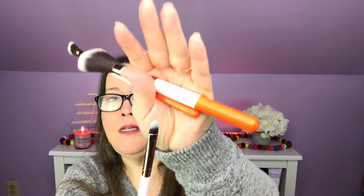And then concealer. Oh, that's kind of fun. So that's really a blush, an angled, and a concealer brush. So one face, one eye, and concealer. I love it that it's the gold and then the white and then the orange.